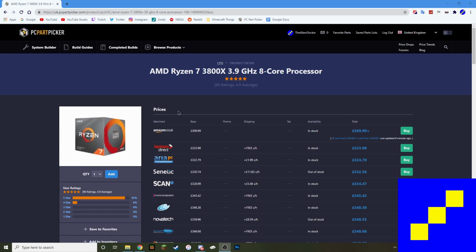And if I went for the 5800X, not only would I be paying more, I'd also be paying more for one without a cooler, which is kind of annoying.